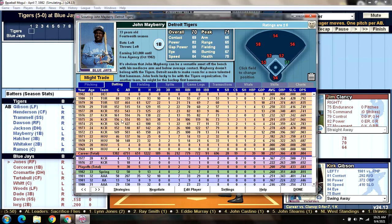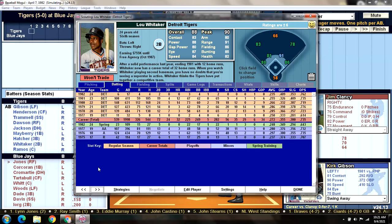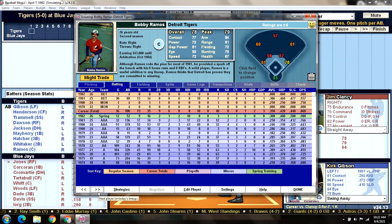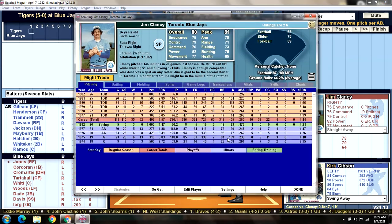Batting sixth at first base is John Mayberry. Batting seventh at third base is Mickey Hatcher. Batting eighth at second base is Sweet Lou Whitaker. And finally, batting ninth and catching today is Bobby Ramos. On the mound for the Blue Jays is Jim Clancy.